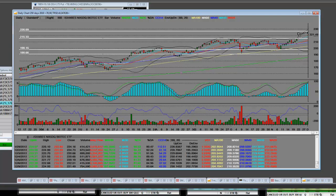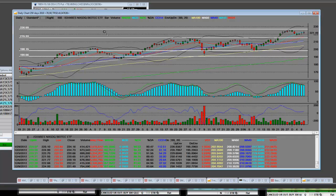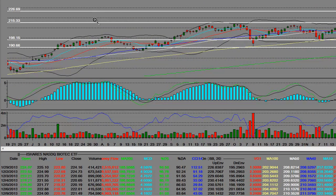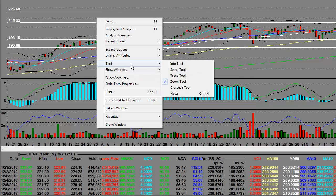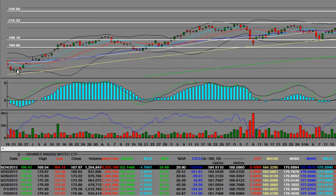So having said that, we're going to show you from where this breakout was clear back over here when biotech was the greatest, one of the greatest areas to be involved. And that the low here was 164 in the biotech.